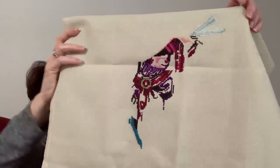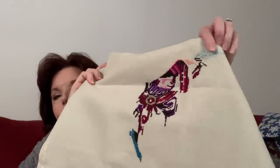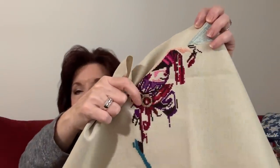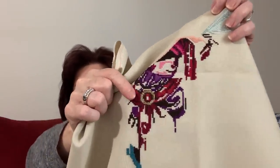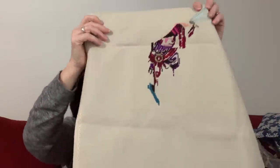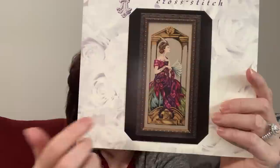But this is part of the fan that she's holding in her hand. I have just a part of her hand in here. This is a sash that's at her waist, and I've done the crinic neck here. This is kind of like a buckle or a brooch that's holding her sash out of her waistline. So I've been working in here.